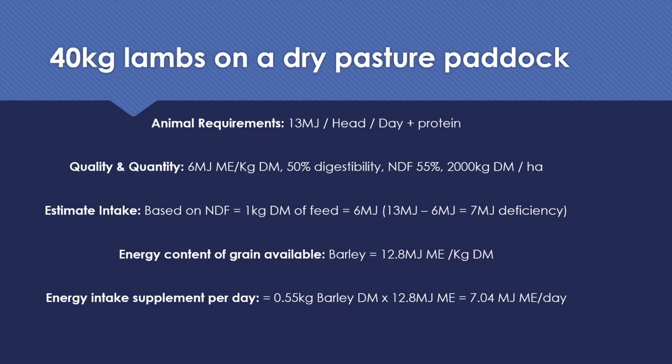The other example is, as I said, your growing lambs, which is a bit of a different situation. We've got these 40 kilo lambs on a dry pasture paddock, and we're really pushing these heavier lambs for growth. Looking at a standard merino weaner chart, where we're trying to grow the animal substantially, we'll be looking at 13 megajoules per head per day of energy, plus they'll often need a protein top up as well.